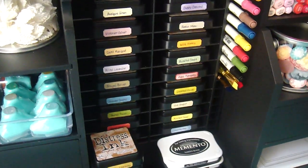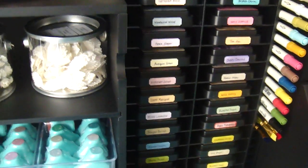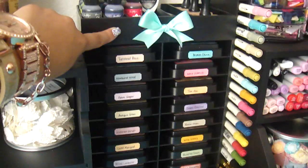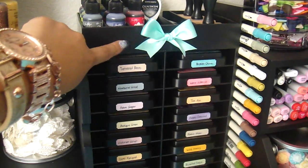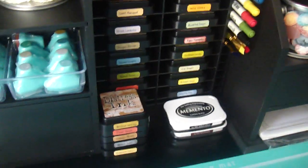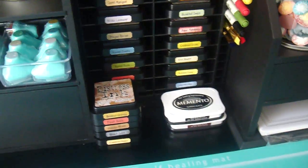So I know that the distress inks are actually about 40-something, and you can buy another unit that goes back to back or side to side, and they also mount on the wall. So if I do get a craft room, I'm thinking of mounting it on the wall to save space, but for now it just fits nicely on my desk. And I don't have the entire collection of distress inks, which I am currently still expanding and building, and more room to grow actually, so I don't need a second unit yet.